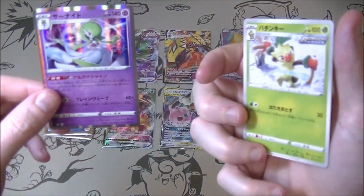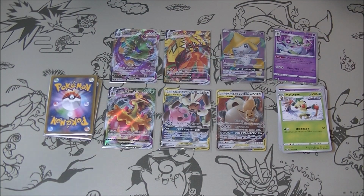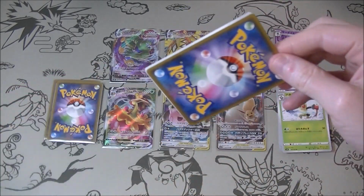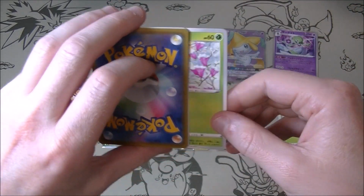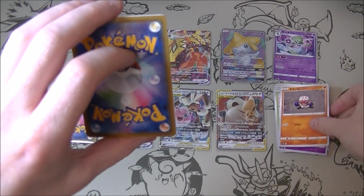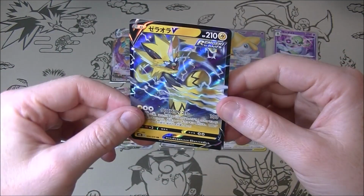Oops. We got a Gardevoir. Holo, huh. Okay. That's pretty good holo, but I would probably prefer a V or something. I talked about that Lopunny for way too long. But yeah, it's kind of cool. Alright, what do we got in this one? We're kind of getting close to the end.